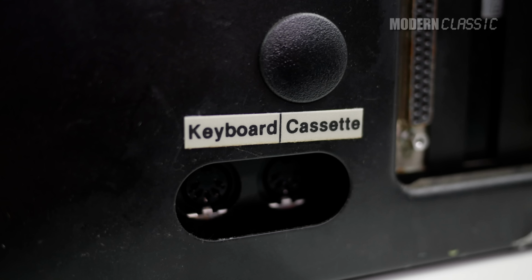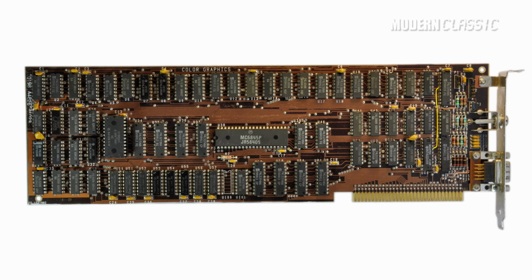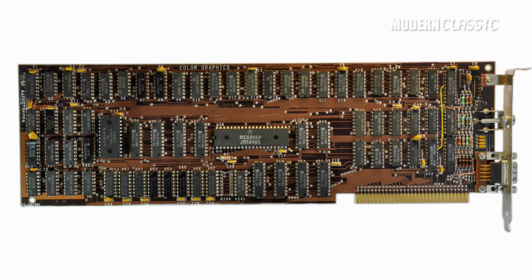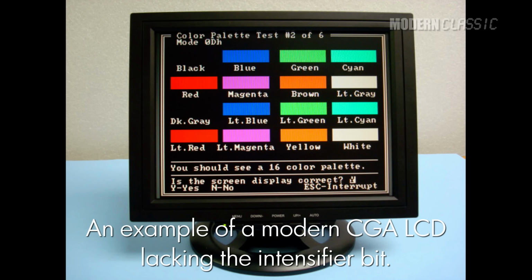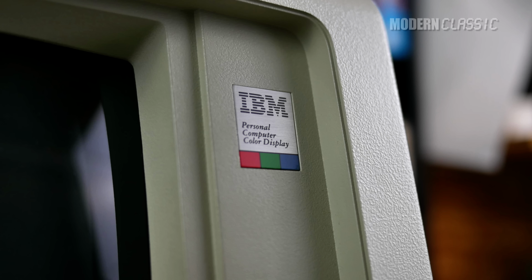The initial IBM PC release was available with either 16 or 64K of memory, a tape drive interface, two internal floppy drives, and a 4.77 MHz 8088. Those who opted for 16K could upgrade later. Options included either monochrome or CGA color graphics, although early adopters of the CGA version would need to provide their own monitor to get those color graphics, since IBM only offered a monochrome one at launch. This was problematic because most early CGA monitors could only display 8 out of the system's 16 colors correctly, forcing IBM to eventually offer their own color monitor.